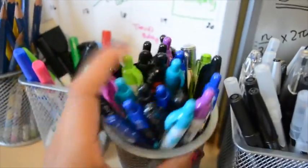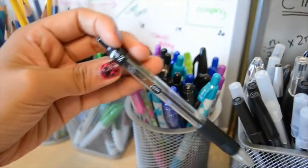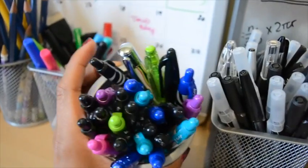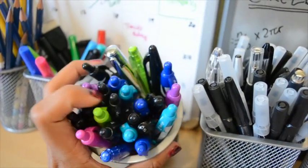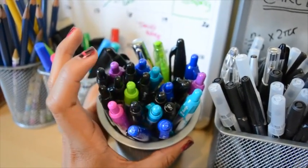In here, I have all of my Zebra pens, which I told you are one of my favorites. So these are all the different colors that it comes in basically: black, blue, green, light blue, purple, pink.